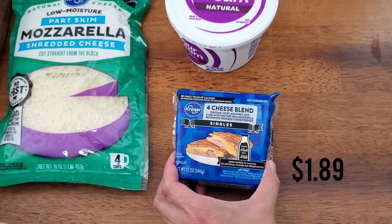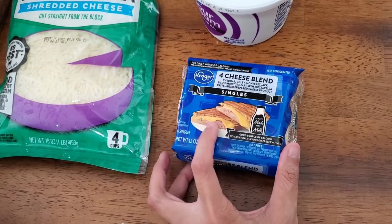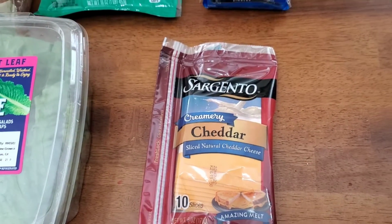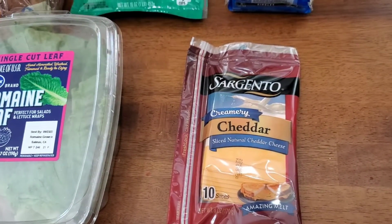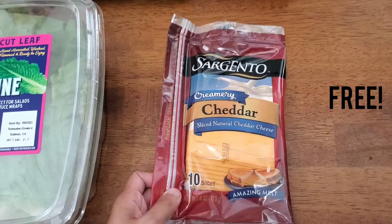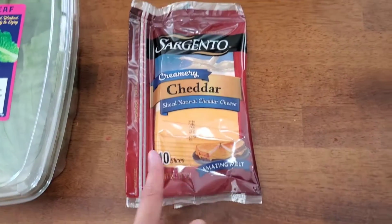For our grilled cheese, we're going into grilled cheese and soup season slowly. Like I said, it's cool in the morning, but it gets hot in the evenings. But who doesn't like a grilled cheese? So we got some cheapy cheese for grilled cheese, and this was actually a free product for me. I get a few coupons mailed to me a month, so I had a coupon for this, the eggs. I think that was it. And this cheese. It was my free item. Sargento Creamery cheddar. I've had this one before. It's delicious. It has a nice smell, like the picture.